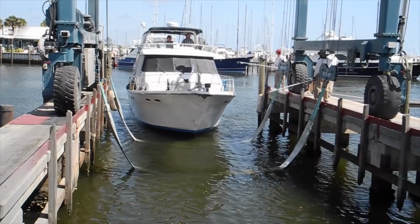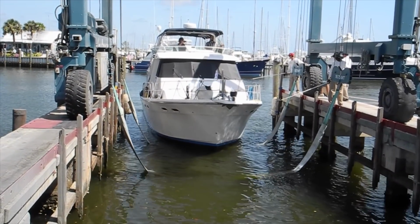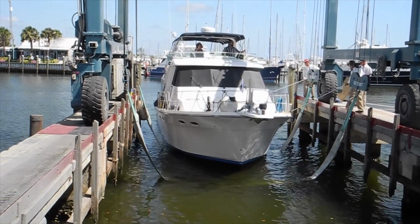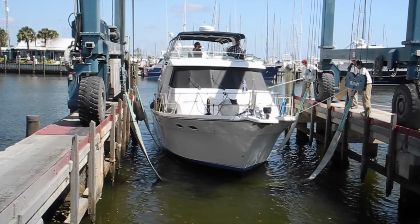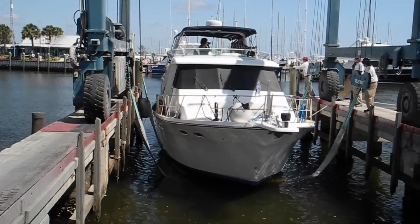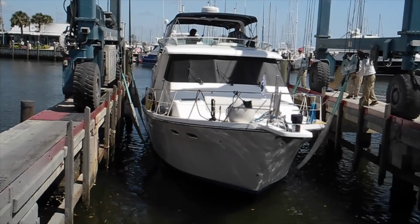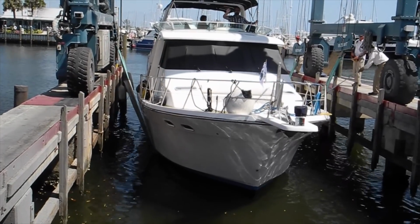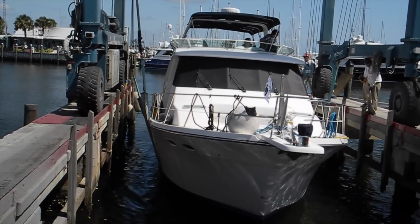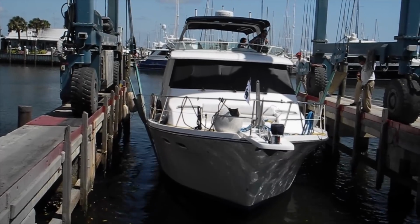And you can see the boatyard workers are grabbing the handrails with those poles. That way they can push and pull and align the boat in the travel lift well. See the strap lifting? Rear strap, that will slow the boat down by grabbing the boat. Now the forward strap. And you just saw the boat jerk a little bit. That's the best way to stop the boat from moving.